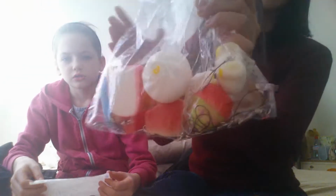Thank you for purchasing squishies from my shop. Love from squishylover.com. Oh, that's how much it costs. Should I tell them how much it costs now or at the end? Say it now. We forgot how much it cost, but when we saw this, oh my god.